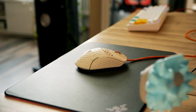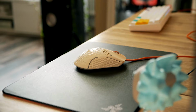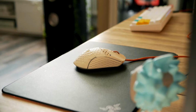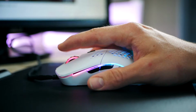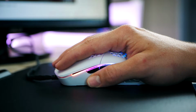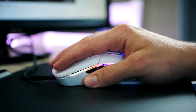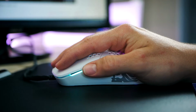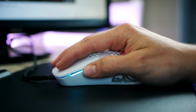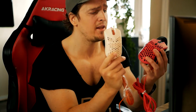But the problem I see here is, why not let people make the final choice what DPI settings to use and let them set things like polling rate and lift-off distance. Let me explain what I'm talking about. Glorious PC Race actually has very solid software that lets you dial in these sensor settings, and this kind of brings me over to Finalmouse's first shortcoming, the lack of sensor customization on a market that is already so saturated, where pretty much everything looks the same and everybody is copying each other.